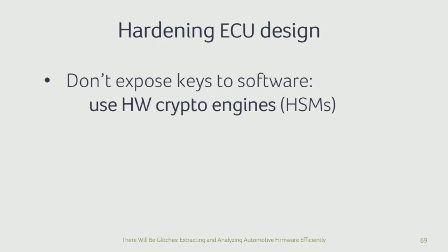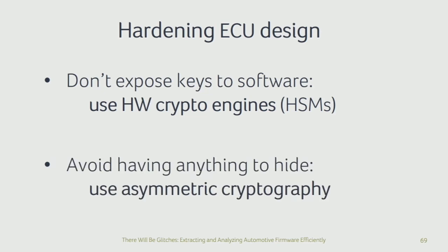Of course, a much better idea is simply to use asymmetric cryptography. If you only have a public key on your ECU, then it's not going to matter how many nifty attacks an attacker can pull on this. They're still not going to manage to get the private key from your data center and calculate these things themselves.